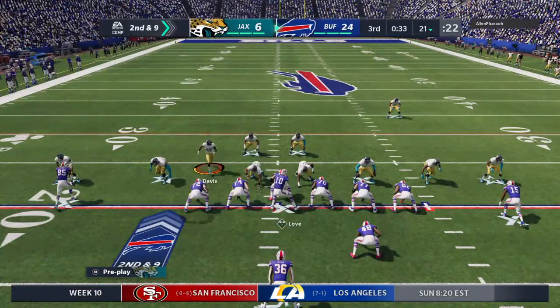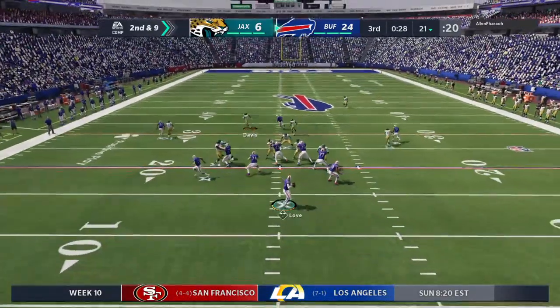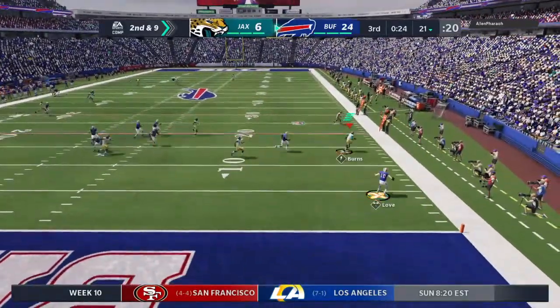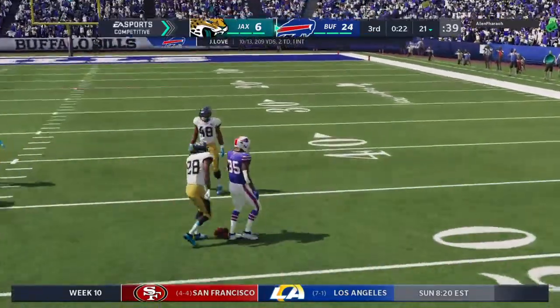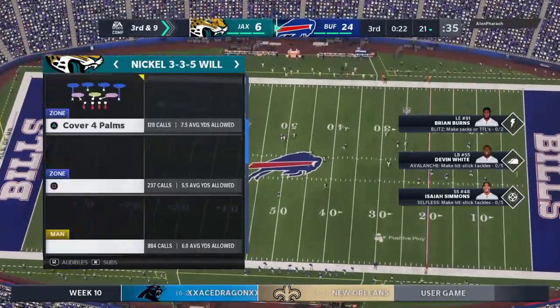56, Mike, 56. Love now on second down. Eluding the pressure right. It's incomplete. Took a shot, couldn't connect. Brandon Aiyuk, the one he was looking for.